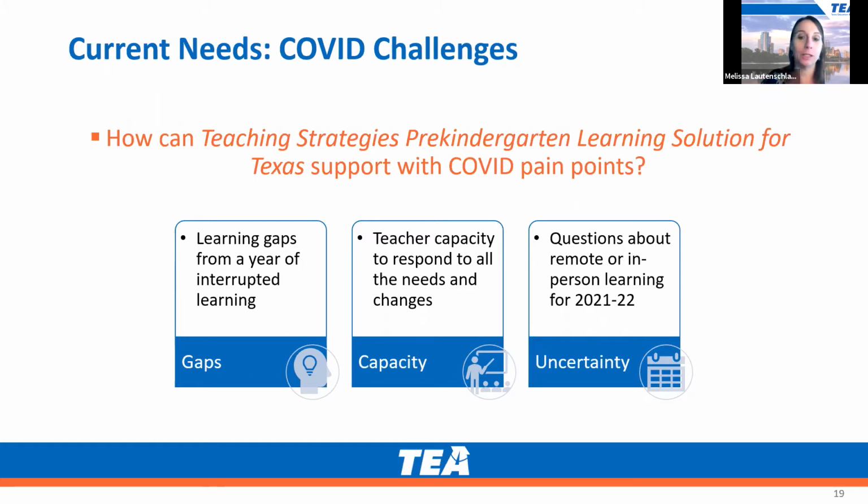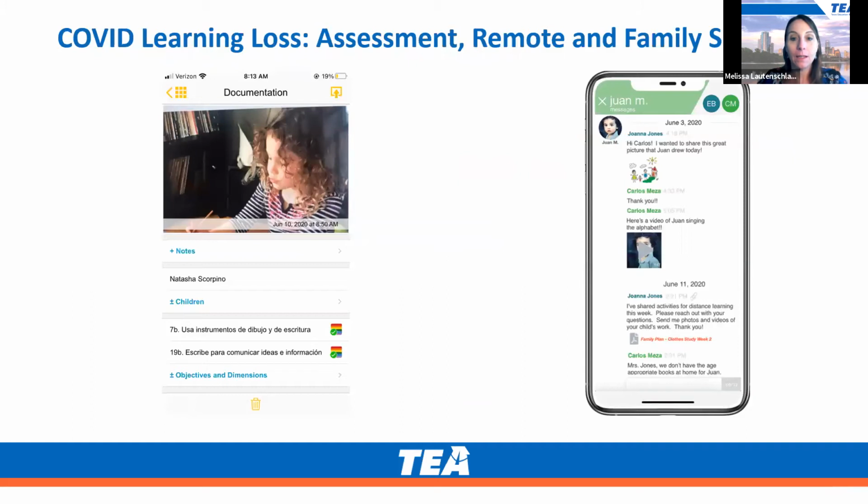What is most important to note is that the features are truly integrated into the Teaching Strategies program, and using all of these components as intended will support 3 and 4-year-olds who have missed learning this past year. Due to pre-kindergarten children's young age and instruction along a developmental continuum, strong instruction with the materials can be the best approach to addressing this learning loss. So let's look at 2 major components of Teaching Strategies that can support with COVID learning loss: the GOLD assessment tool and the family supports.